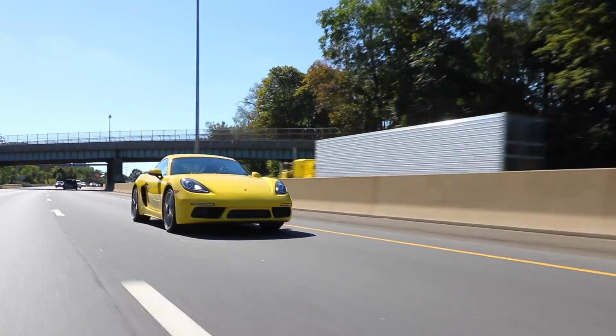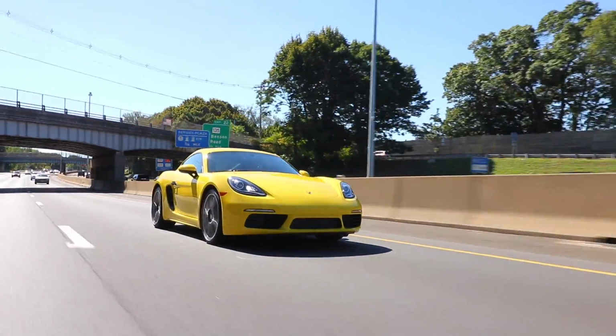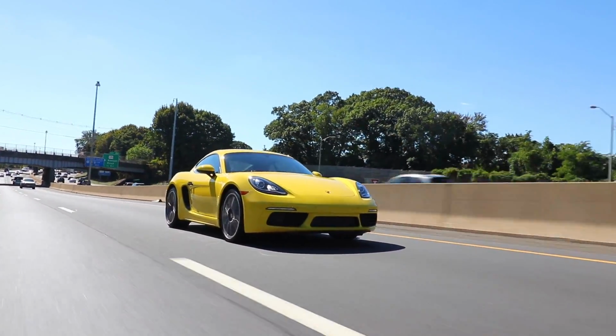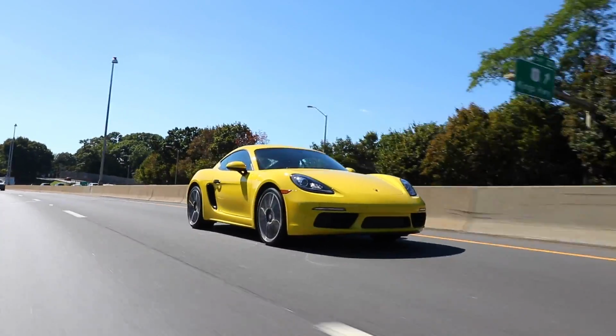And here's the thing about the Cayman Boxster. And shh, don't tell those idiots that have bought 911s. But arguably, the Cayman Boxster is the very best sports car that Porsche makes. These are beautifully engineered, small, light, well-balanced sports cars. There really isn't a lot they can do to improve these cars. That's how good they are.